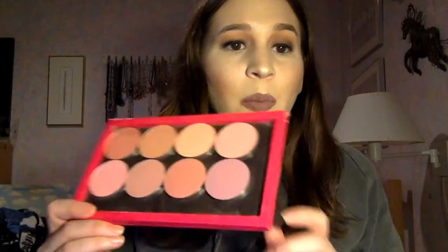And again, MAC is pretty much the same price as these if you buy them in the individual pans. The MAC blushes are pretty much the same price as what these are. And I'm just going to do my top 3 in these. I'm just going to have to say my older favorites.